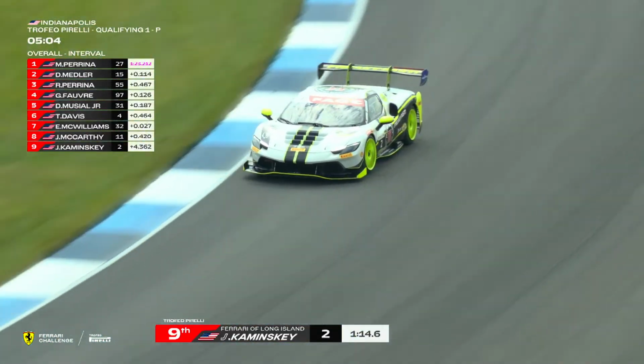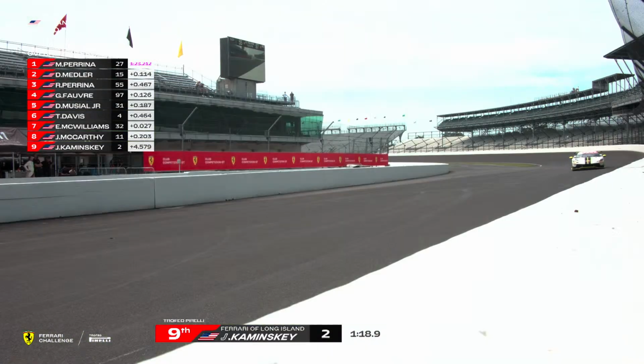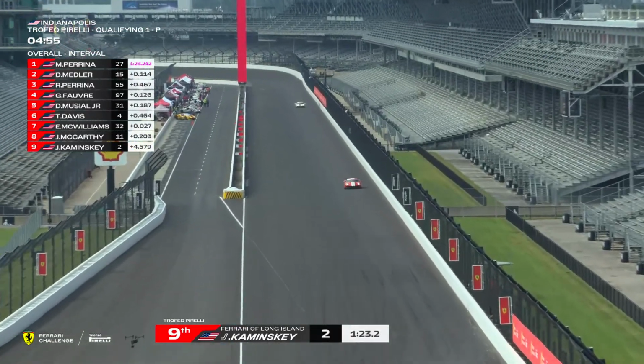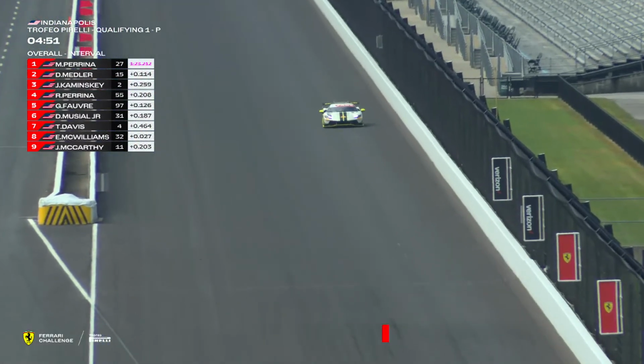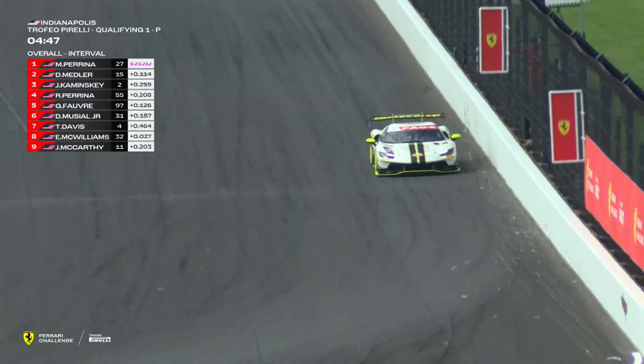He's up at 13 through 14 now, and you can even see a little bit of pitch and roll in the car as he comes through. Out over the white lines, out towards the wall. What's Kaminsky got as he comes over the bricks here? The timing line into P3. So our 3 championship front runners are P1, 2, 3. Perina, Medler, Kaminsky separated by less than 0.3 of a second.